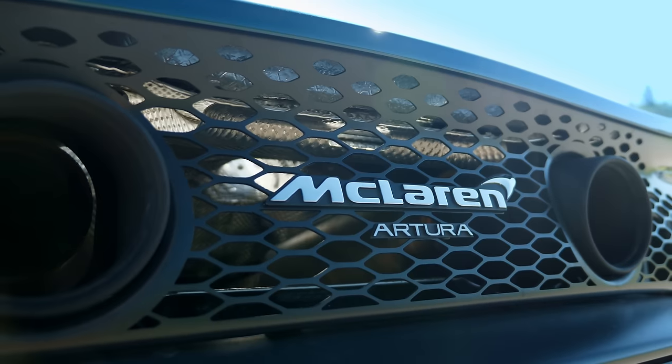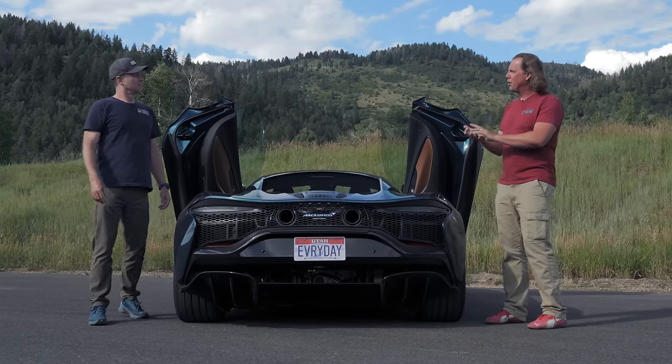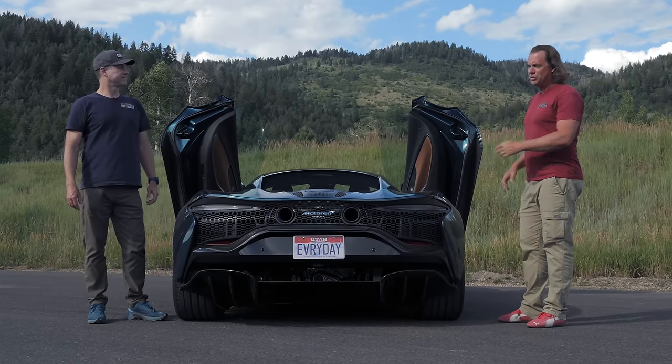The McLaren Artura is our last car. It's here representing, well, all of those crazy supercars and hypercars. I feel like every week there's a new one. Yeah. And this one's here representing them all.